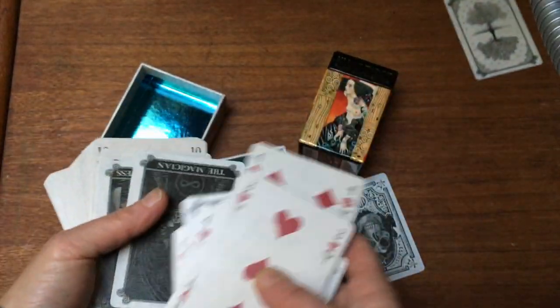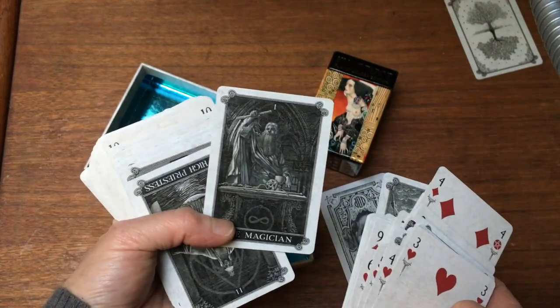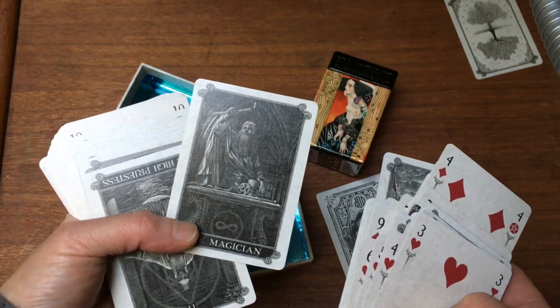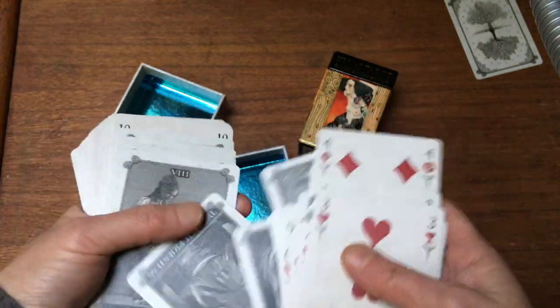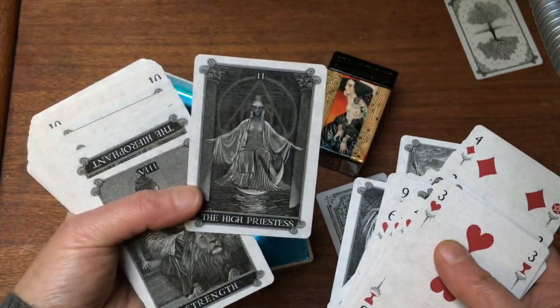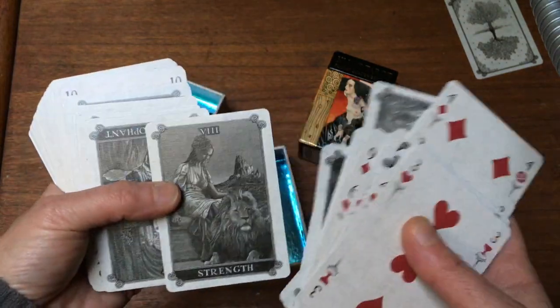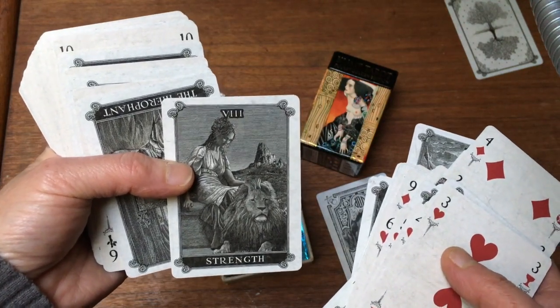I feel like the imagery is a little dark. I don't mean dark like negative. It's dark as in the color is a little dark. And because the cards are playing card size, it can be a little bit hard to see all the detail, but the 19th century feel of it means that these decks, these cards translate really pretty instantly.